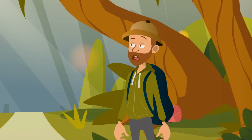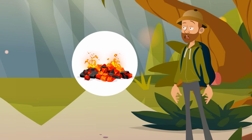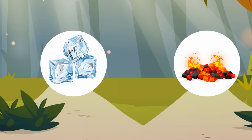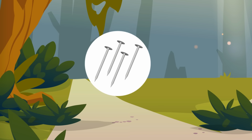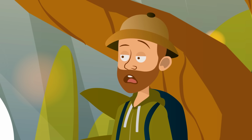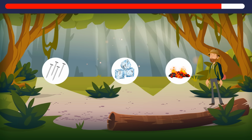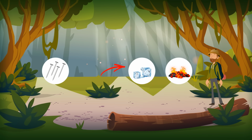You find yourself in the middle of a forest with three paths in front of you. The first one is covered with burning hot coals. The second path is so cold that it feels like Antarctica right under your feet. And the third path is covered with sharp nails. Which path should you choose? The second path. All that ice is bound to be gone soon. It's too close to the hot coals.